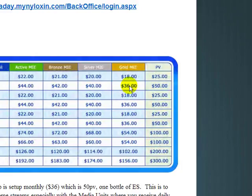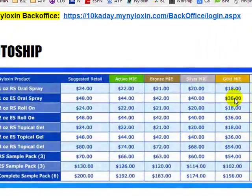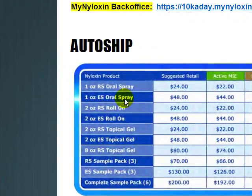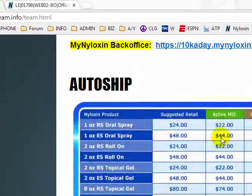Now, when we're talking about $36 a month, that is if you are a gold, then you can buy one product of the extra strength oral spray or any of the extra strength, whether it's a roll-on or a spray or a gel, it will only cost you $36, whereas a $1 MIE, you'll be paying $44. So keep that in mind.